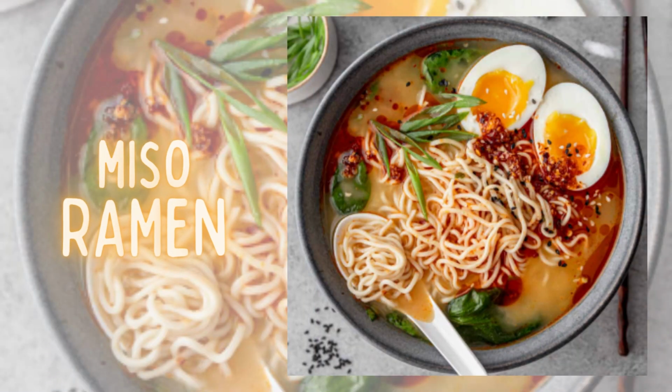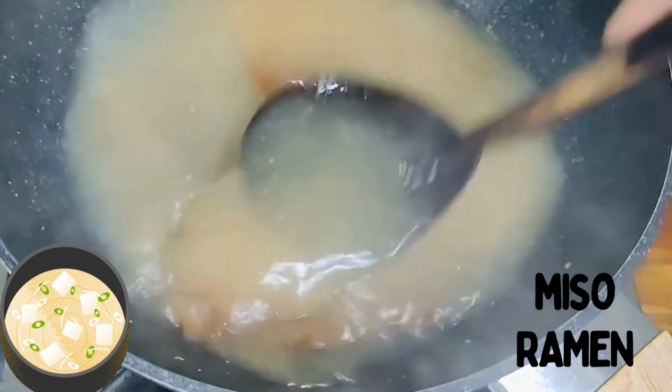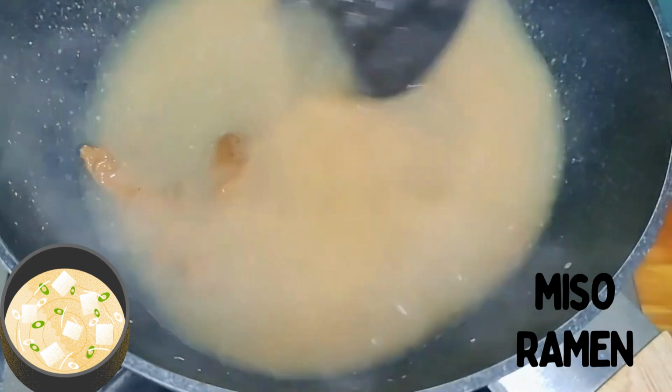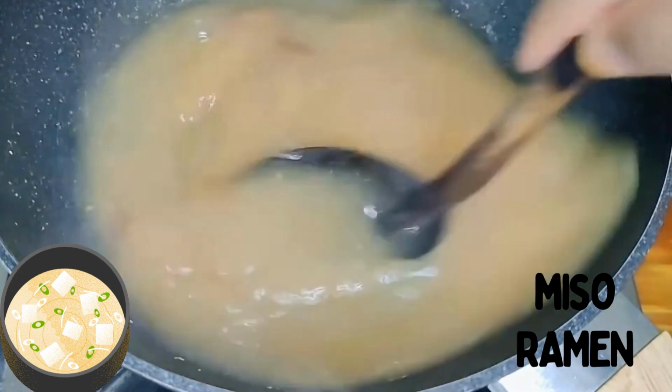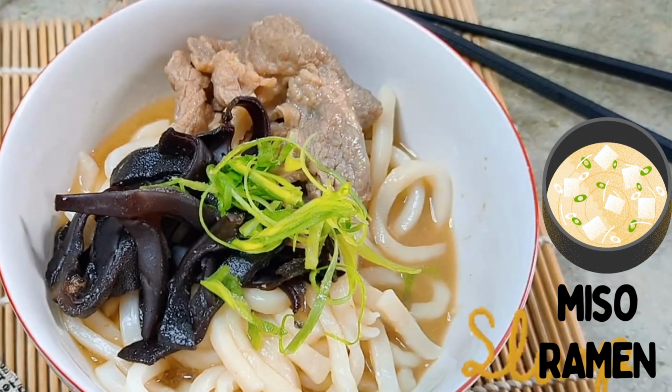Miso ramen. Miso ramen features a broth made with fermented soybean paste, miso, providing a robust and savory flavor. It originated in Hokkaido, Japan, and is typically garnished with corn, butter, bean sprouts, and sometimes ground pork.